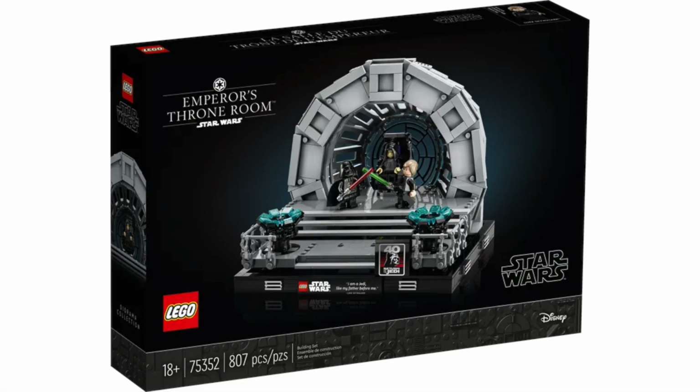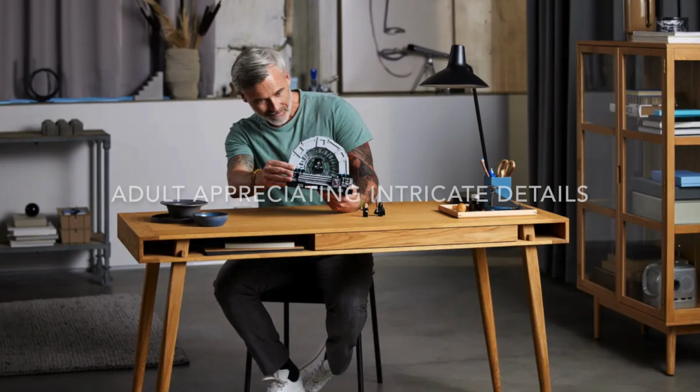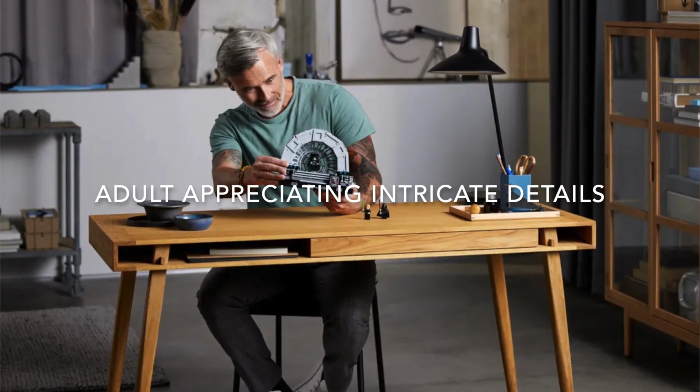The Throne Room diorama. This is what I wanted the playset version to be like, but then I suppose it wouldn't really be a playset. This is part of the 18 plus diorama subline. You don't need to be 18 to build this.